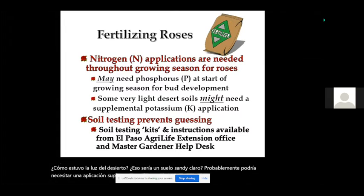But that's not often the case, particularly around El Paso. Generally, most normal desert soils have adequate potassium in there already. But how do you know? Well, the answer, of course, is the bottom line there.